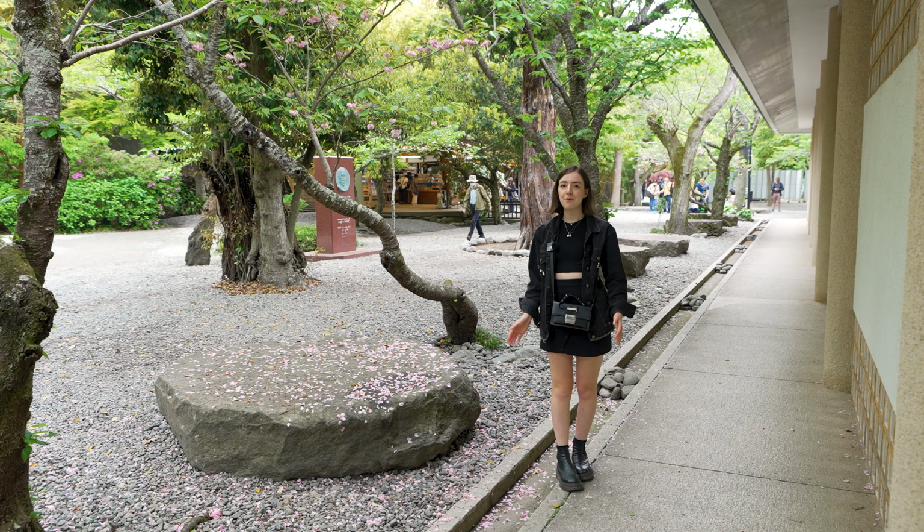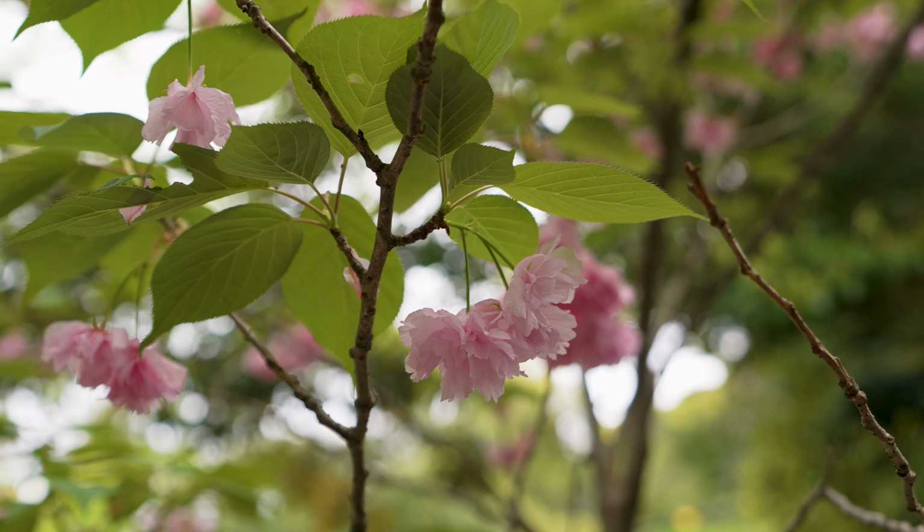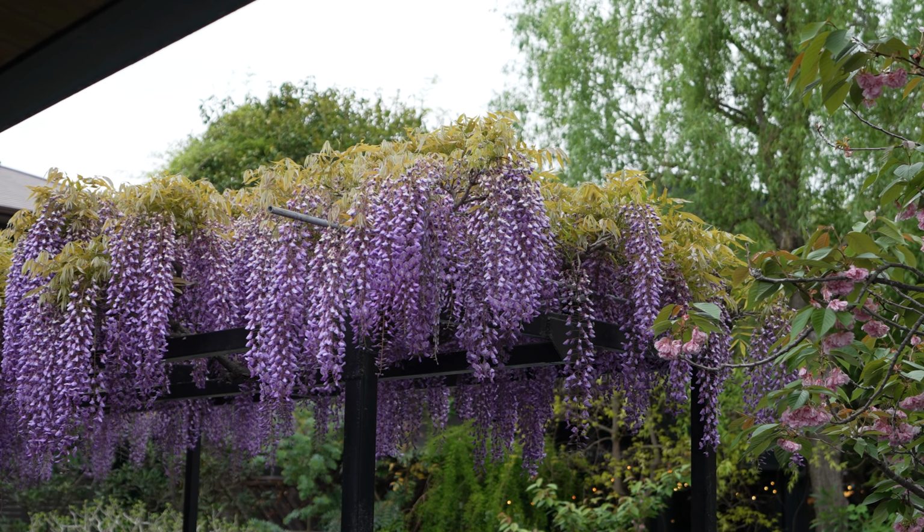We're currently visiting Kamakura at the end of April, and this is a wonderful time to visit because not only do you get to see the end of the cherry blossoms, but there's other flowers in bloom such as wisteria.